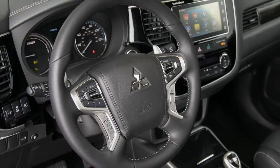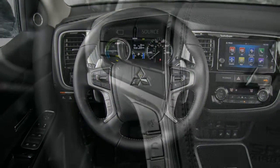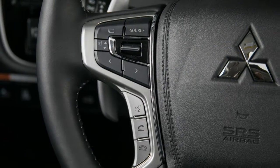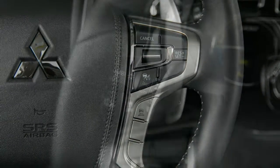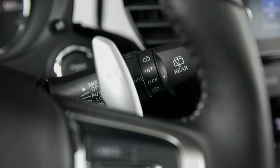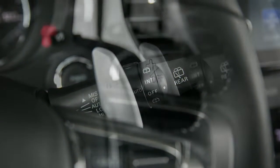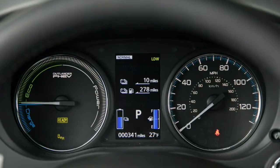The level of regen is selected by a pair of paddles behind the steering wheel. So many choices. You can recharge the 12.0 kWh battery pack several ways. Plug it in with the included 120-volt cord, 8 hours, or sidle up to a level 2 charger, such as you'd install in a home garage or find at a shopping centre, 3.5 hours.